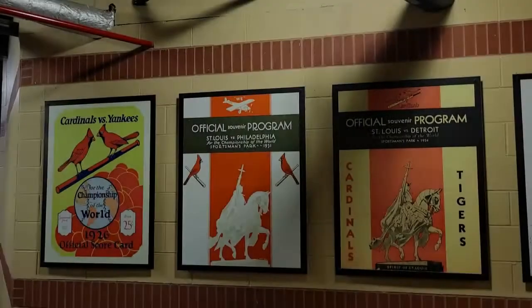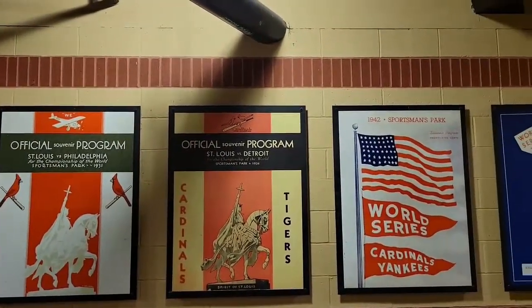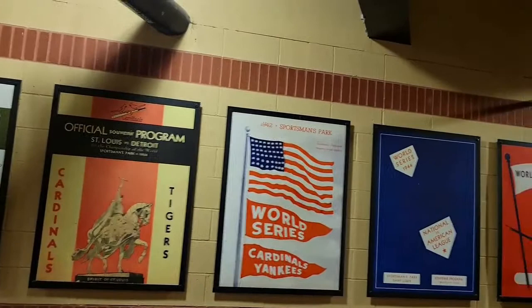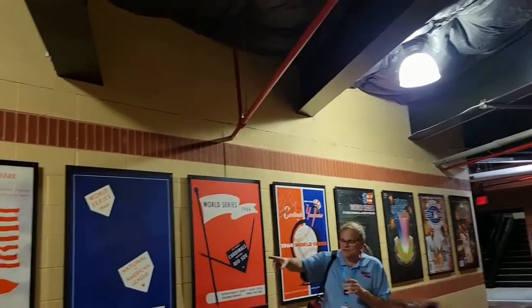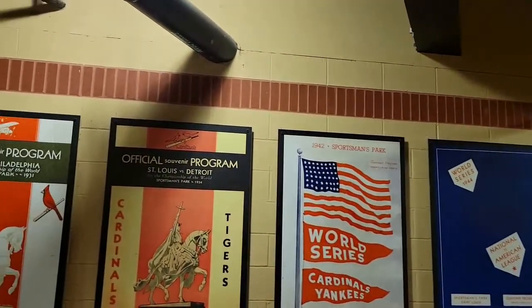Championships, and that is the most in the National League, the second in all of baseball. First of the Yankees, we're going to catch them, I'm sure. They've got 27, yes. We're right behind them. Oh, yes, we're going to be there. So, first in the National League, so we're proud of that. The first one was in 1926, against the Yankees.